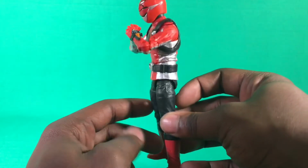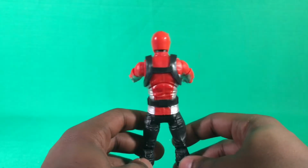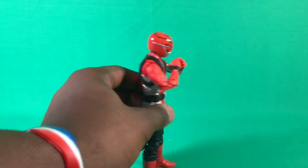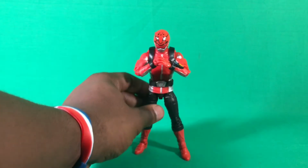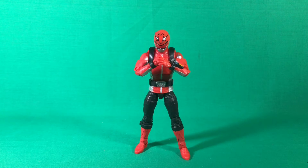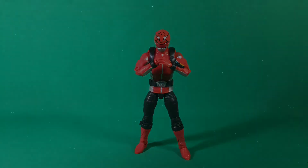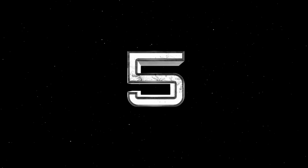Now, this one is cool, man. It represents exactly what it's supposed to represent. Every bit of detail from the jacket to the pants. This guy doesn't even look like a ranger. It looks more like a motorcyclist, if you will, you know what I'm saying? With the leather and stuff. And this figure does a very, very great job of the pictorial image that it's supposed to be bringing to the table.